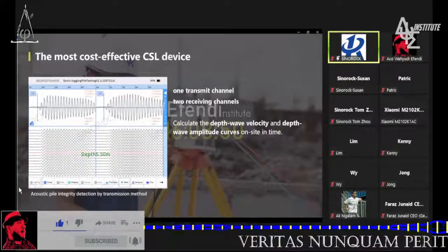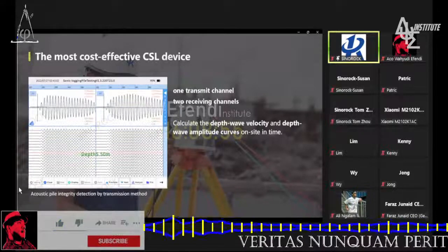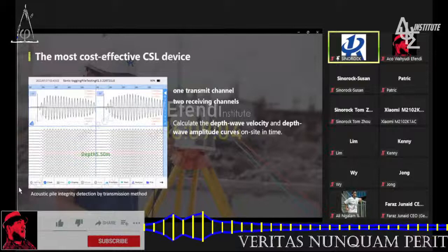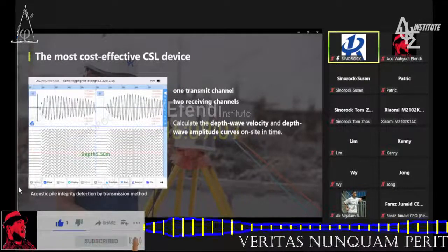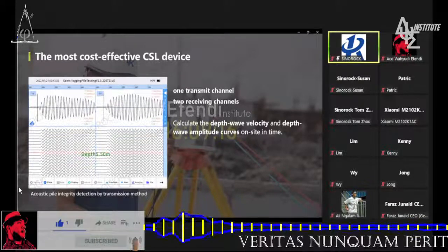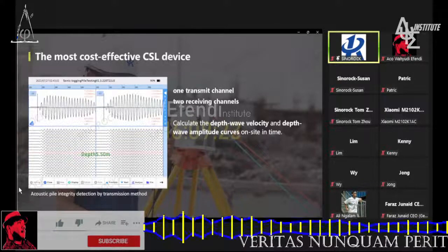The RSM-SY6C Ultrasonic Pile Integrity Tester has 1 transmitting channel and 2 receiving channels, 2 profiles. Data can be completed at one time with the new automatic interpretation function. The first wave acoustic time and the sound amplitude interpretation are more accurate. The depth-wave velocity and depth-wave amplitude curves are calculated in real time during the sampling progress.